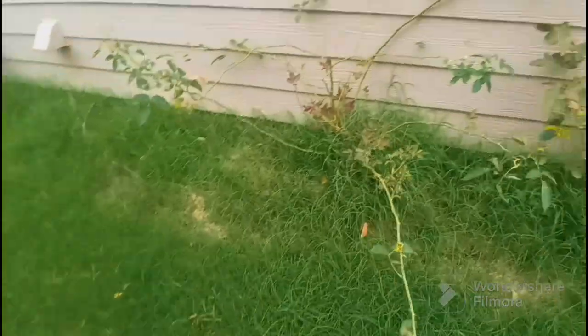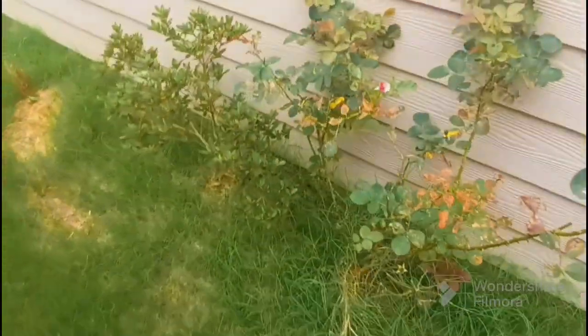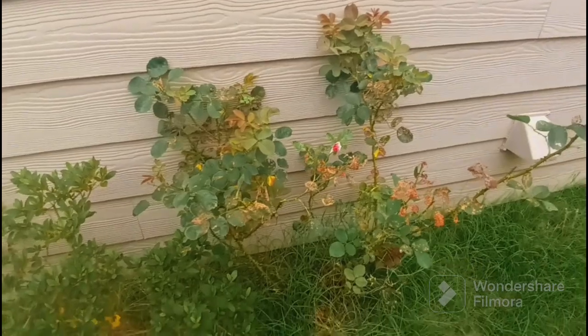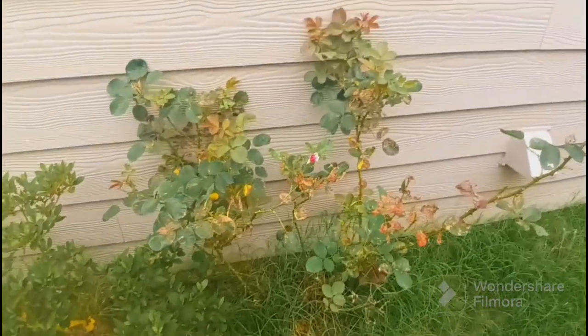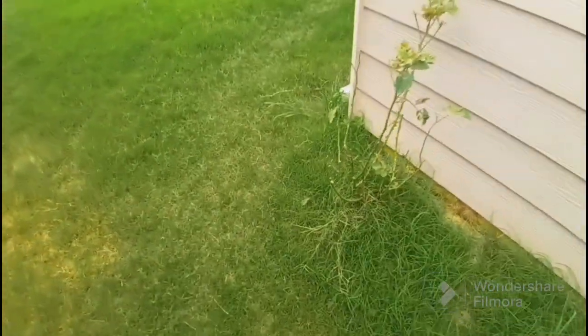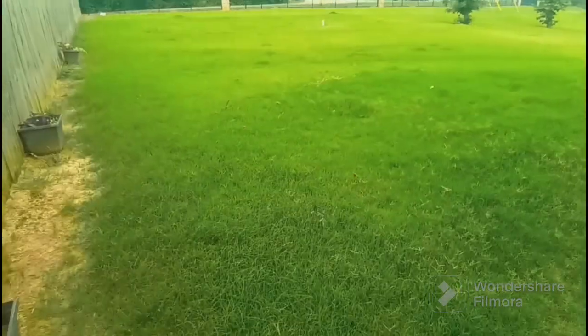I know they love these roses, so I am probably going to be taking them off. Just digging them up and putting something new here, because I'm over it. I'm over the stress. Moving to the backyard where there's more stress. Let's talk about it.